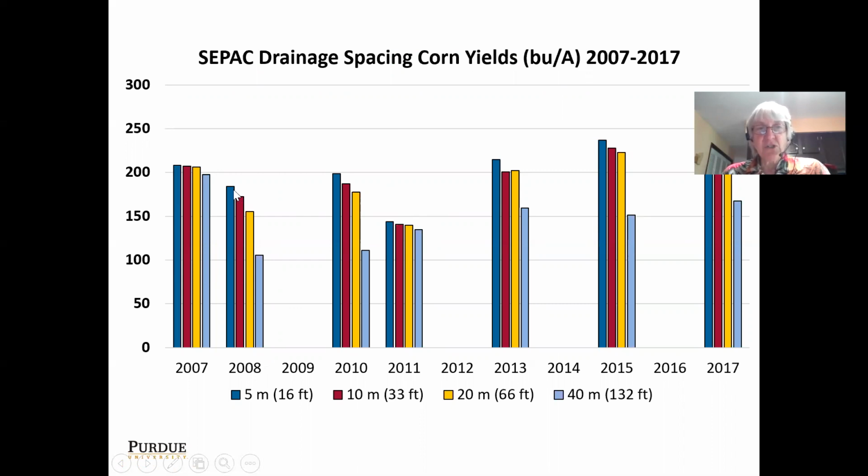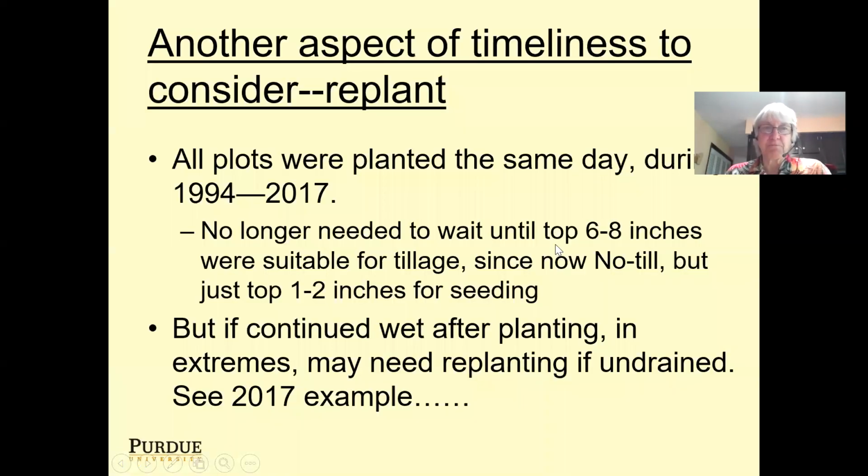But in other years, you can see huge differences, especially with the undrained control, being much less yielding than the drained spacings, 50 bushels or more difference between the undrained control and the 3 drain spacings, which is obviously a huge difference as far as the farmer is concerned. And of course, these are wetter years, and drainage is a long-term installation, and that's why we need to look at the entire time period. But you can see that in some years, it's a huge benefit.